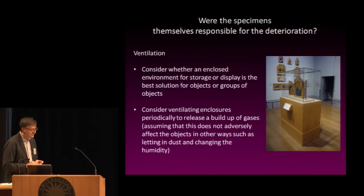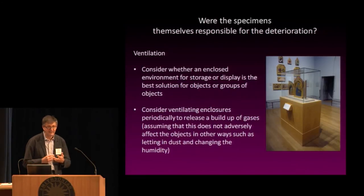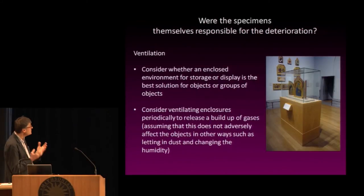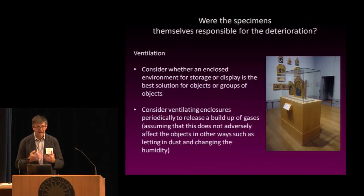And under these circumstances, of course, we really ought to consider quite carefully whether or not ventilating is the best way to get around this problem. If we have objects where we don't need a strongly controlled environment for some reason, having a moderately ventilated case is a good idea.